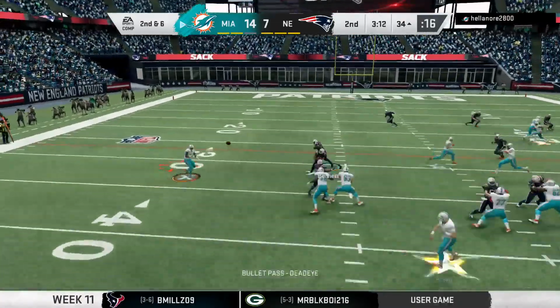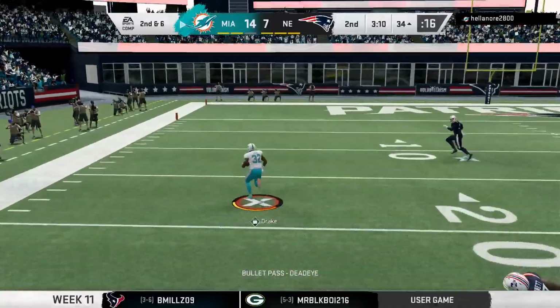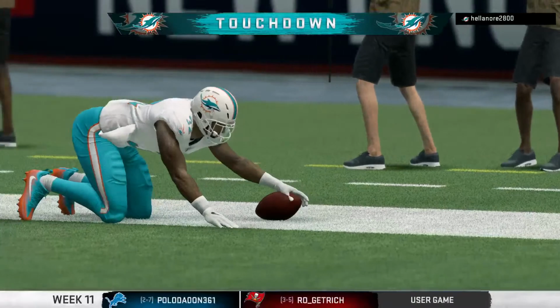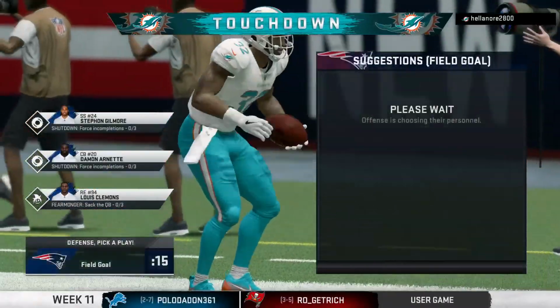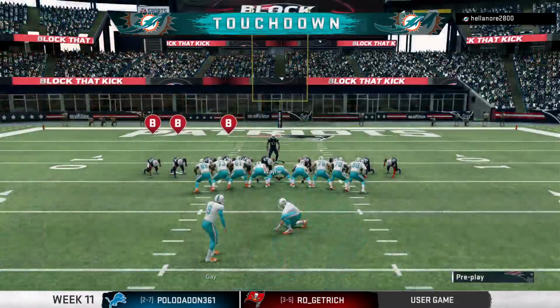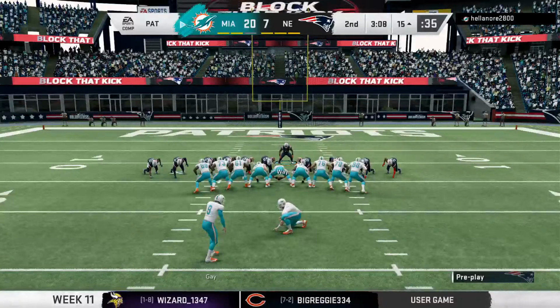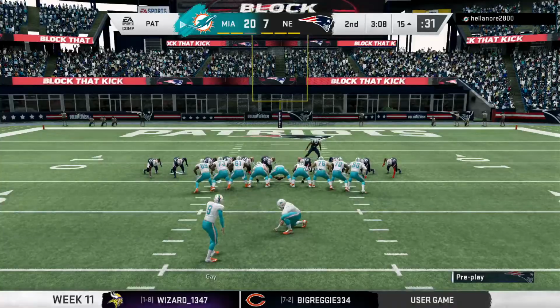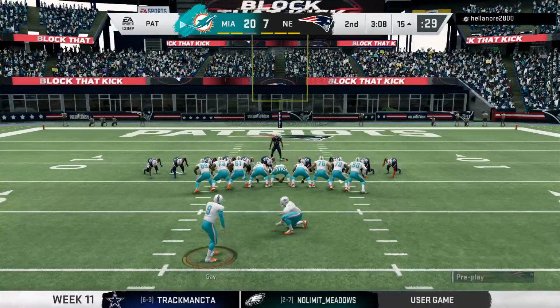To throw on 2nd and 6. Rosen. And he hits Drake. And he'll take this into the end zone for a Dolphins touchdown. Kenyon Drake on his way to a monster game. 3 first-half touchdowns. And the Dolphins are able to extend that advantage.